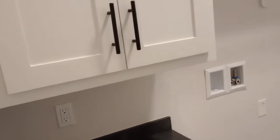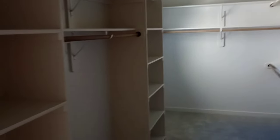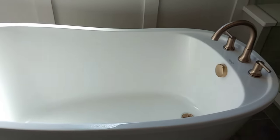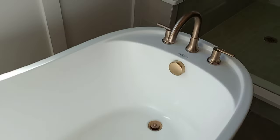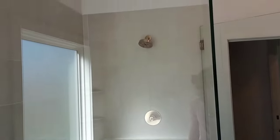Laundry room, storage. Master bath. This tub is cute. Golden fixtures. The shower is pretty large.